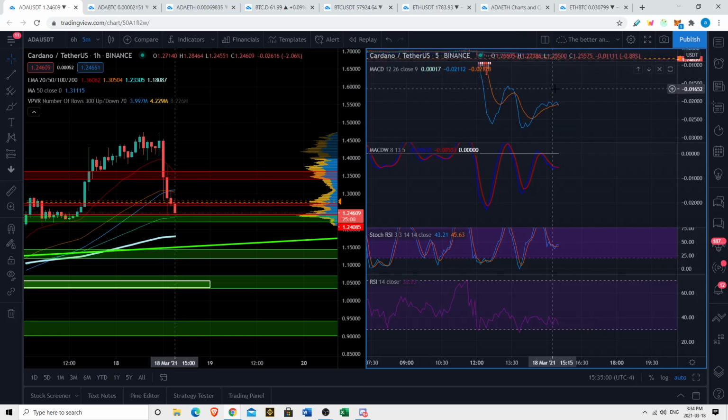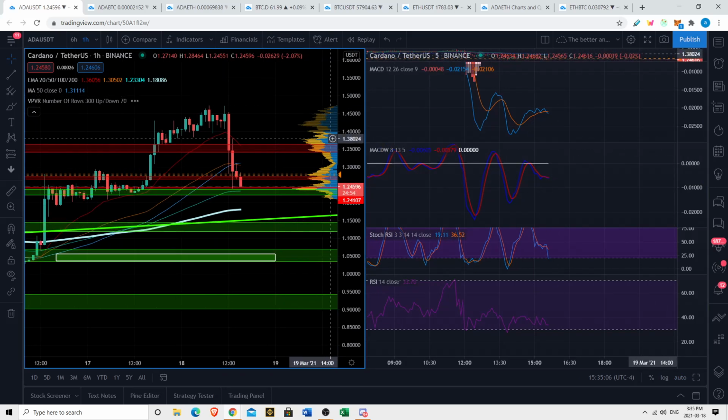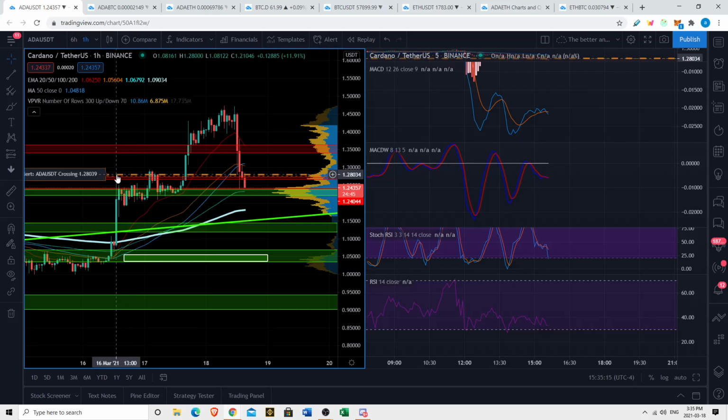So you want to see confirmation. You want to see further confirmation, and we're not getting that confirmation quite yet. So when I entered was probably not even the best entry, because you want to wait for confirmation. You want to see a bit of a higher high. You want to see a break above certain resistance levels, like here at $1.28.